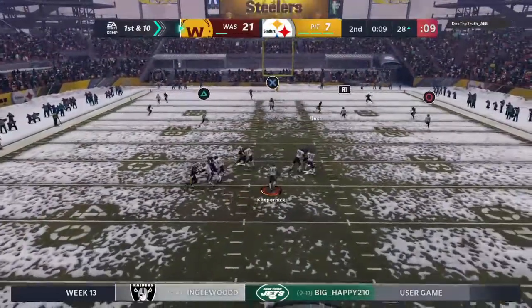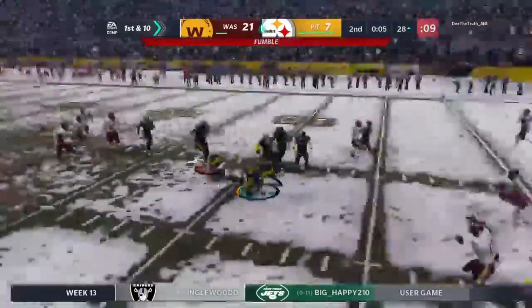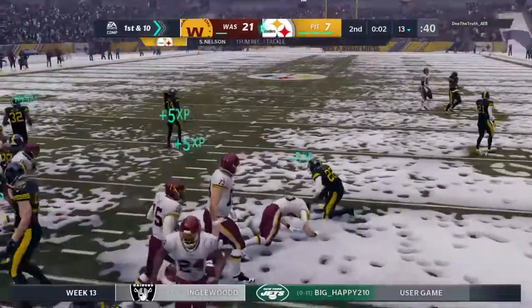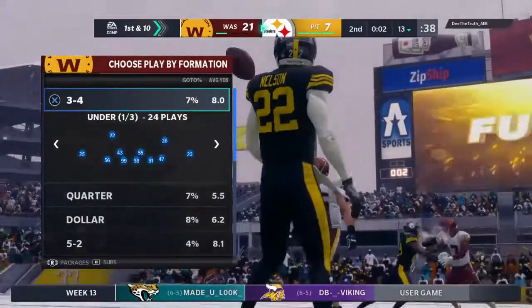Kaepernick now on first down. Stepping up, he'll try and run. Kaepernick hit, fumble. He lost the football. And it's picked up by the Steelers. And a big turnover there as his guys will get the football back.